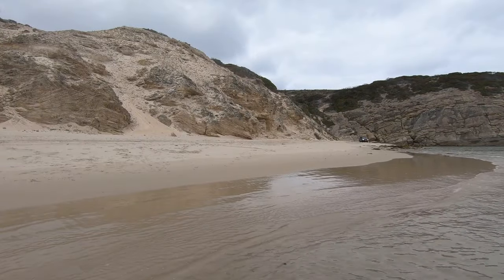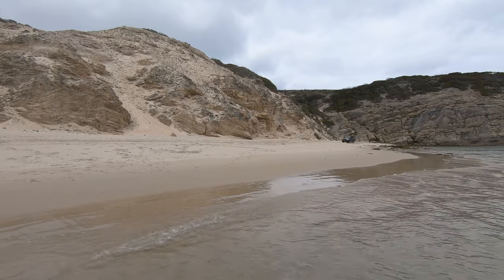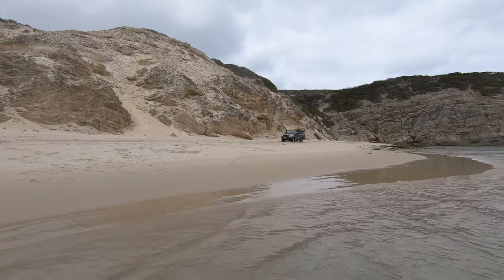My wife and I spent a night in Reef Beach. It was a little bit windy this time, but it wasn't too bad. And then we decided to pack up and head to Pallinup Inlet.